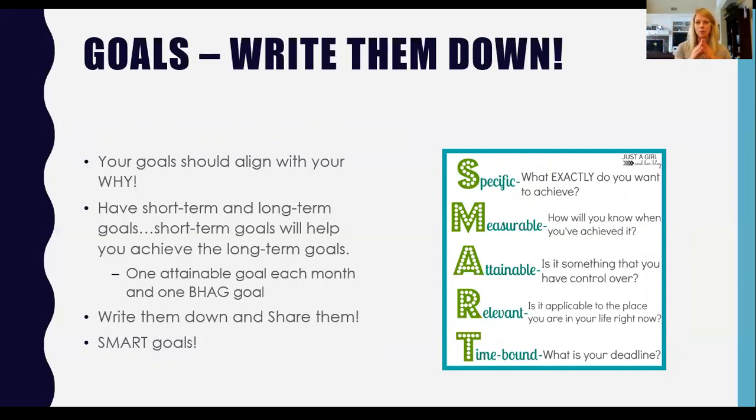All I know is that when you strive for your big, hairy, audacious goal, most likely you're going to reach your attainable goal every single month. So kind of have those 2 things in mind. And again, write them down, share them with someone. And remember, if you're trying to figure out what a goal looks like, and you don't know what kind of goal you should have, think of it this way, and maybe you've heard this before: the SMART goals need to be specific, measurable, attainable, relevant, and time-bound.